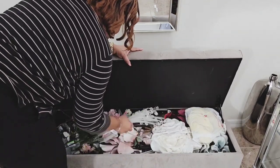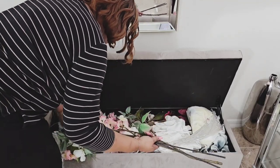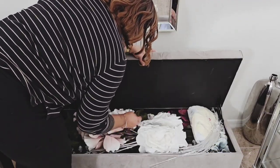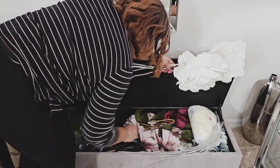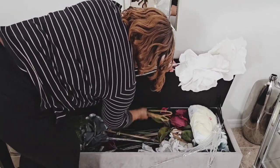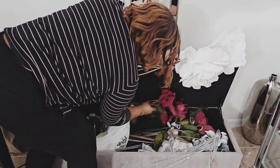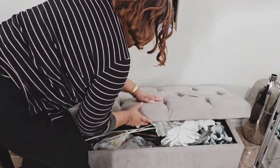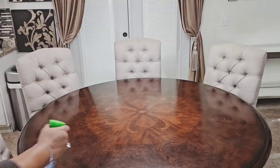So guys, I am going into one of my ottomans, pulling out florals, because I am going to decorate my family room for spring. I'm getting a jump start on it because I have so much going on within the next couple of months. So I want my home ready for spring. That way I can concentrate on what I need to. And guys, I have shared this storage ottoman with you, but this is my first time sharing with you what I store in it. I store all of my long stem florals in it.